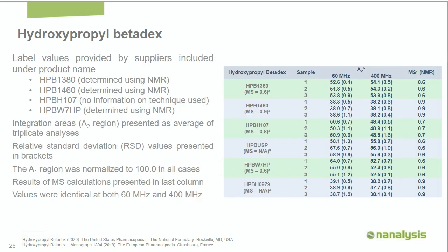So I want to walk you through a bit of a summary of our results, and I know this table seems like a lot, but I promise you I'll walk you through it. So here we're comparing the results we obtained at both 60 megahertz and also 400 megahertz. The same physical samples were used for the analyses at both fields.